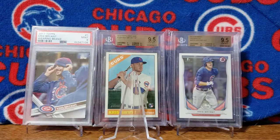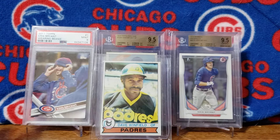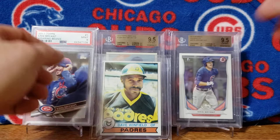Here we got the 1979 Topps card of Dave Winfield. So Dave Winfield was a 12-time All-Star, a 7-time Gold Glove Award winner, a 6-time Silver Slugger Award winner, and he was inducted to the Hall of Fame in 2001. I just like the uniform and the brown, and it's kind of cool. So here's Hall of Famer Dave Winfield.